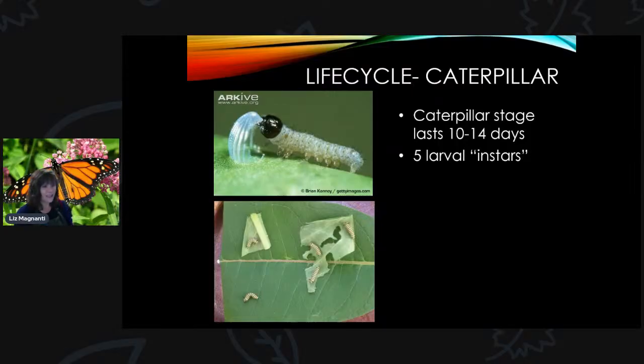And during that caterpillar stage, they just eat. They eat and eat and eat. In fact, the first thing that they usually eat is the shell of the egg that they just came out of, because it is full of nutrients. So they'll eat that eggshell, and then they will continue to eat the milkweed leaves.